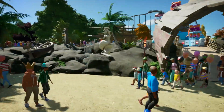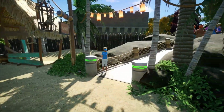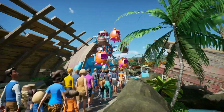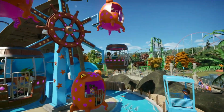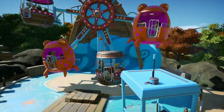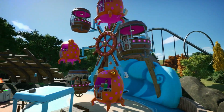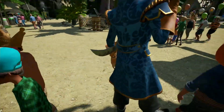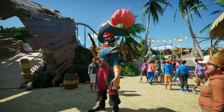Now if we go over here, we've got a whirly rig. We have a whirly rig. Everybody loves a whirly rig. Look at this. What a ride. What a ride. Oh, and we've got the pirate just walking through people.